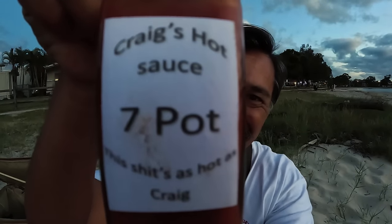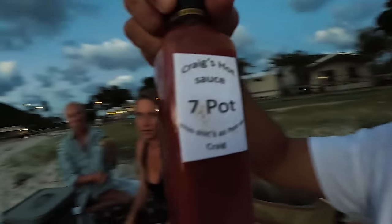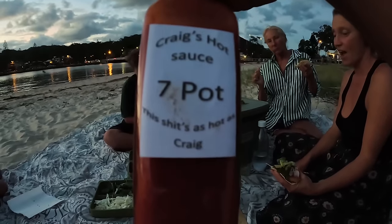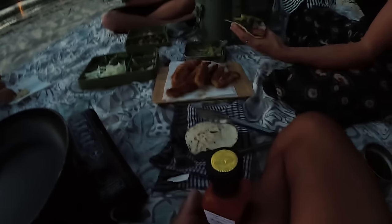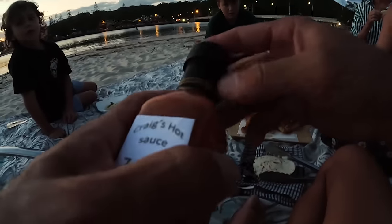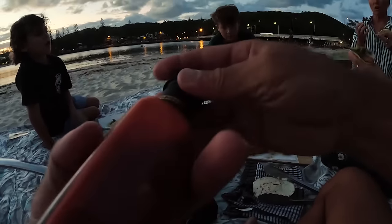Craig's hot sauce, and as you can see, this sauce is as hot as Craig. Well, we're going to find out. Let's open that up and we'll try some on a taco. It could be super hot. I'm not sure if he was just playing it down or whether it's actually really hot. But big thanks to Craig for dropping this off. Very much looking forward to trying it.